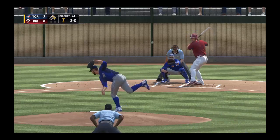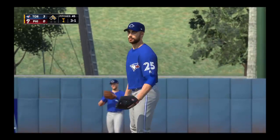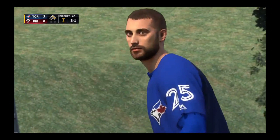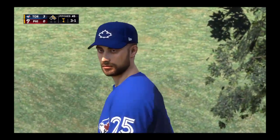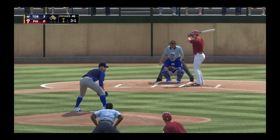From the belt, the pitch. Curveball, and he'll watch it all the way. 3-1. 3-1 with 2 on, and this is where you got to be geared up for something to drive. I don't think you can just groove him one right here. You still have to try to make a competitive pitch. None out, runners at first and second.